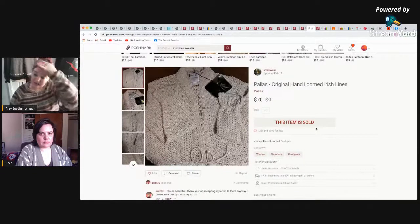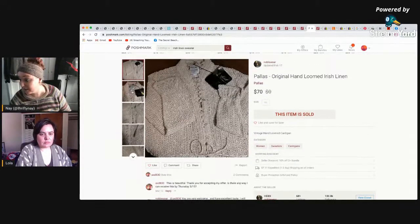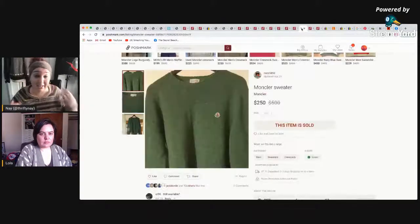And then the other thing is Irish linen sweaters. I have sold some Irish linen sweaters for quite a bit. This one went for $70. It's vintage, I think. Yeah, it looks like it's vintage. Hand loomed, that's another thing that you're looking for. So that went for $70. So Irish linen. Linen is lighter weight.